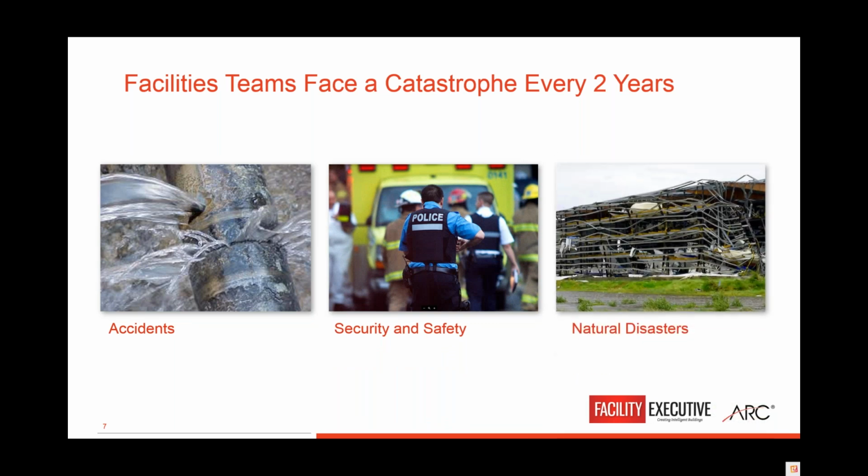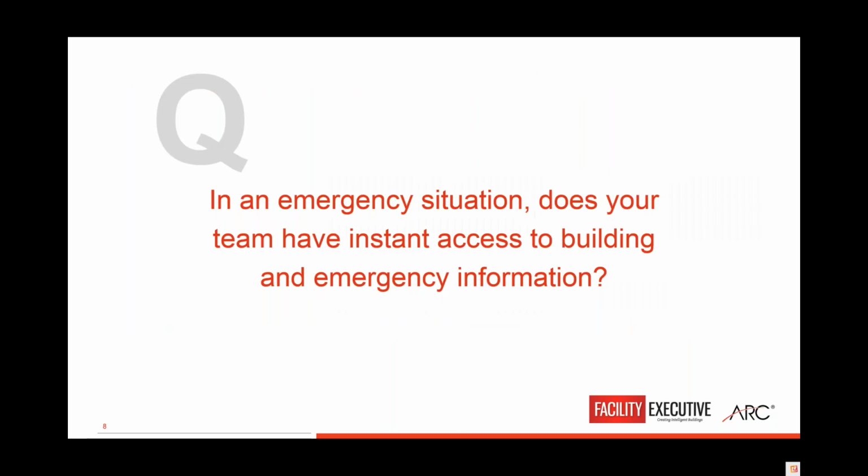But also there are those catastrophic events. Think about all that's happened recently with the fires on the West Coast, flooding all over the Midwest, hurricane season, and also the active shooter events. These all impact our facilities every single year. Think about how that catastrophe has affected you in the past.